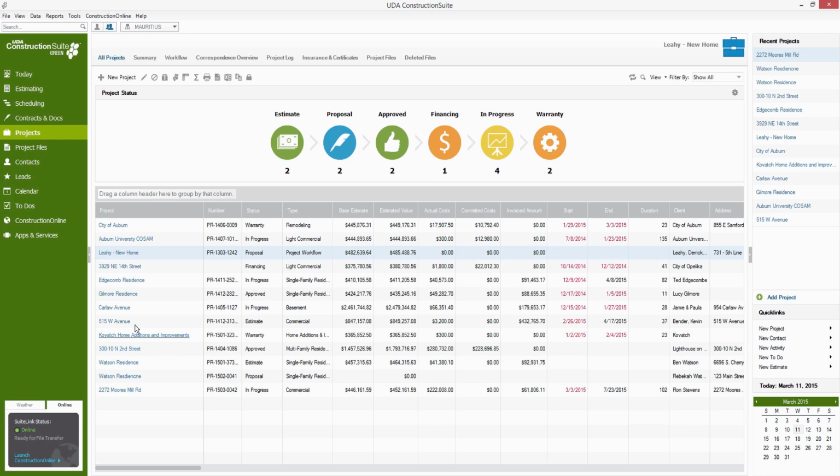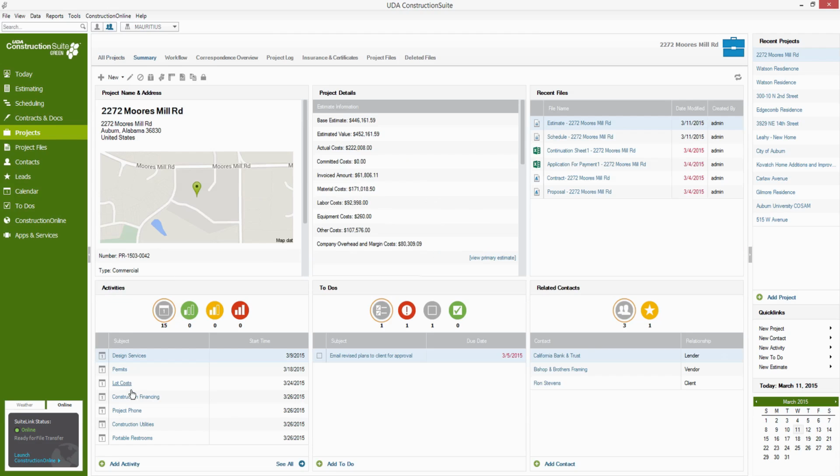Within all of these, if I were to open up one of our existing projects, we'll go ahead and pull up the one that we've been recently working in. You'll see that the project overview page is greatly enhanced. This is one of my favorite views because it just gives you so much information here. This is really where you can see everything that's up and coming.